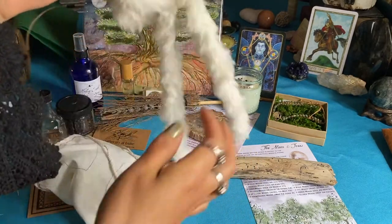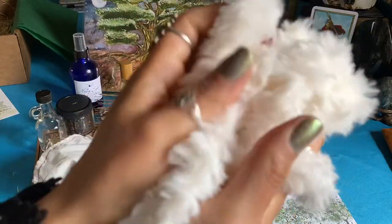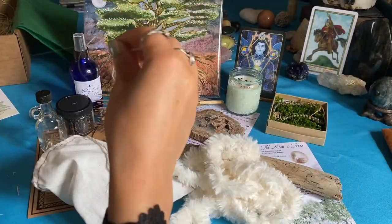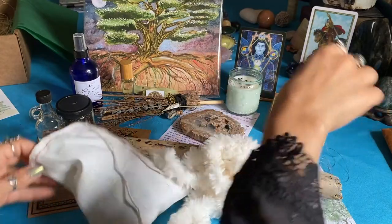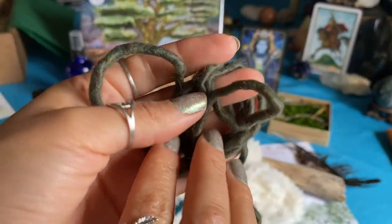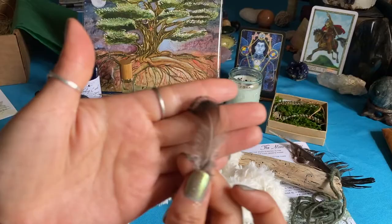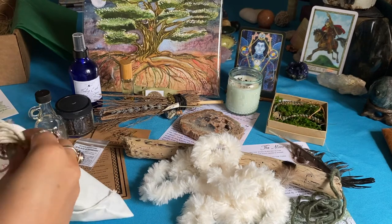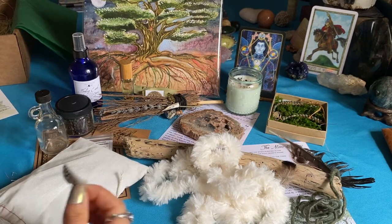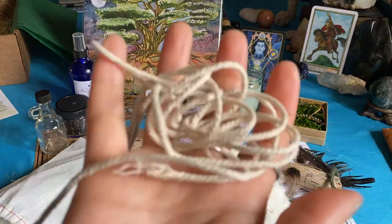So yeah, we have this beautiful, soft, gorgeously soft faux fur. And we have some string. And then we've had this yarn before. It's also gorgeously soft. Oh my god, so beautiful. I have another little feather, and another little feather. Luckily, Horace is not here or he'd be eating this.